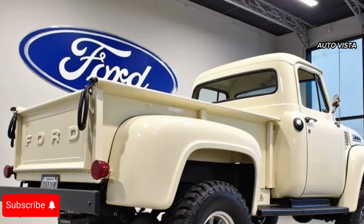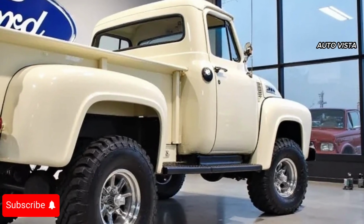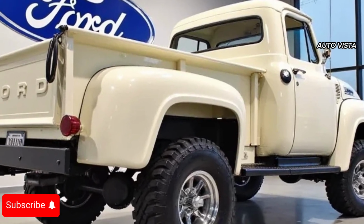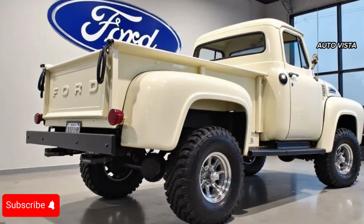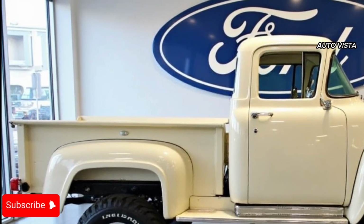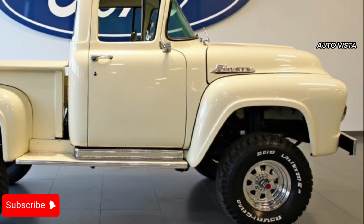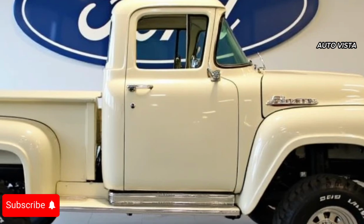And it's not just bolted into some old frame. Underneath this 1957 F-100, the entire chassis has been reworked, often swapped out for a reinforced frame with a modern suspension setup. That means control arms, coilovers, disc brakes on all four corners. Basically, it drives nothing like the original. It's tighter, quicker, and more confident on or off the road. You've got power steering, modern braking, and a 4x4 system that can genuinely handle off-road trails without breaking a sweat.